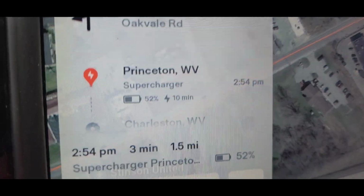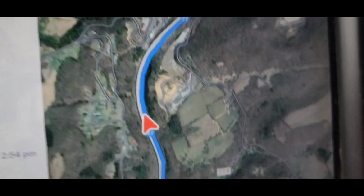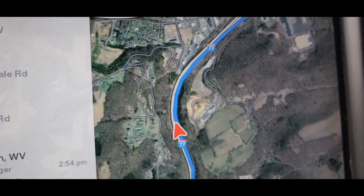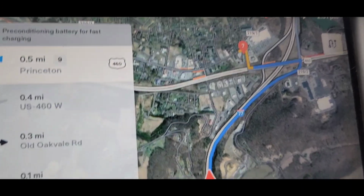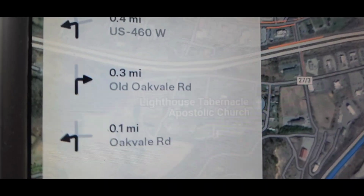Jack of All Adventures here, helping you find a Princeton, West Virginia Tesla Supercharger. This one looks like it should be an easier one to find, but it might be just a little tricky because it's a little bit off the main road.